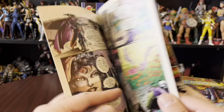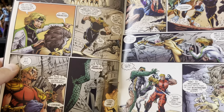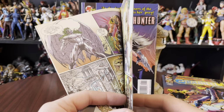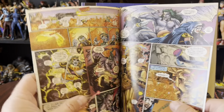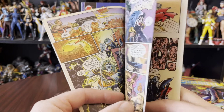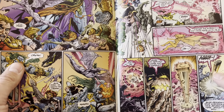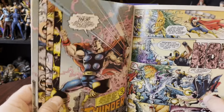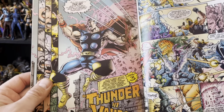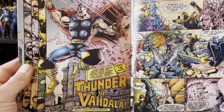Was it 95 that Marvel bought Malibu? Or was it 96? Shoot, I can't remember. It just blows my mind, though, that they've had this much build-up to this Thor crossover in Godwheel, and we haven't seen him yet. It's also weird that Thor, Loki, those characters were the ones that first breached into the Malibu Ultraverse. There's Thor, Thunder in Valhalla.